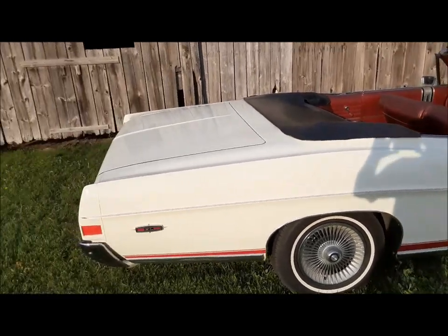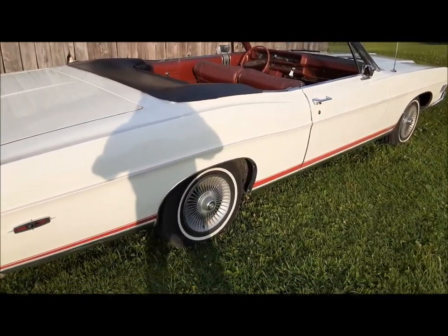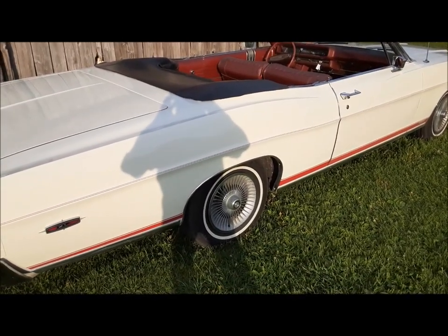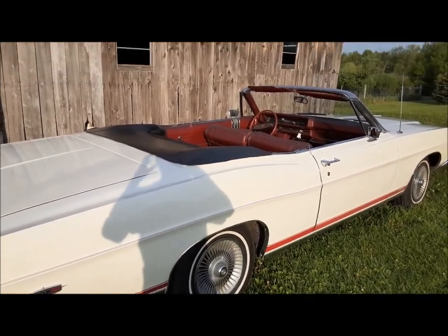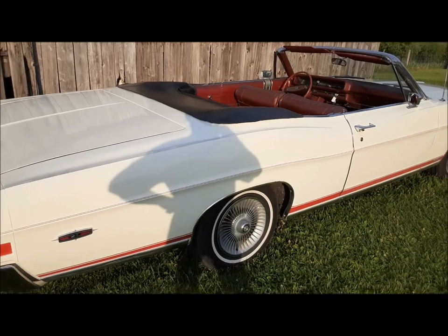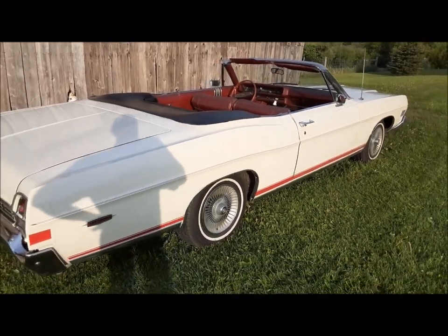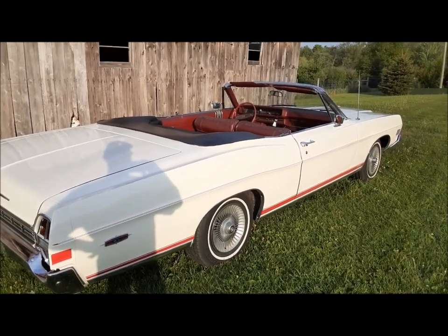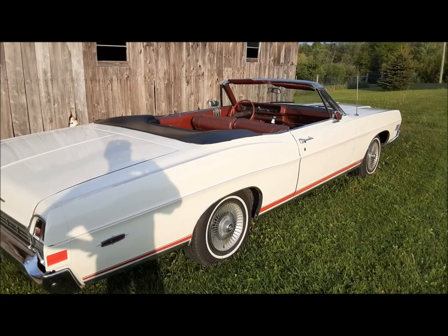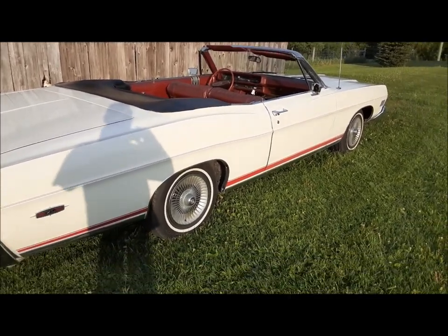Anyway, you can see here the chrome and the trim and everything on it is really nice. One thing I did do, when I got it, it had these skinny little 5.5-inch Ford wheels on it. I really didn't like those. So I got some 15x7 Chrysler wheels and got them fixed up and put some tires on. It calls for 215/75/15 tires. These are 225/70/15. So a little lower profile, a little more meat. They go nice on the 7-inch wheel.